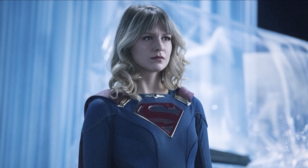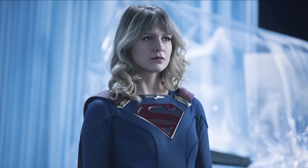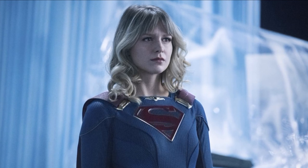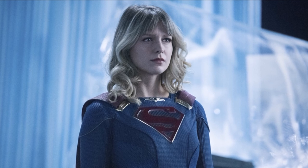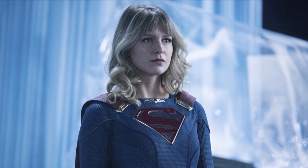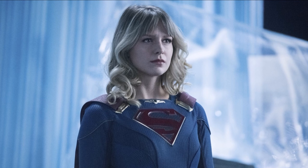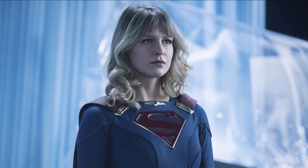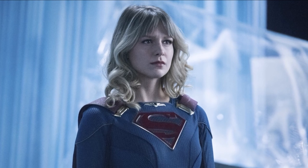So Supergirl is replacing Superman Lois on March 30th. Supergirl is going to be running for 7 episodes, and then it's going to be taking a 10-week break while Superman Lois finishes its first season. Then Supergirl will return for its final 13 episodes and will finish in October. So crazy times, we're going to be covering it all year round.